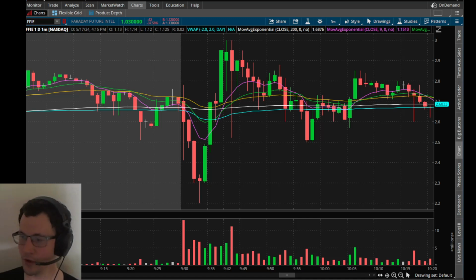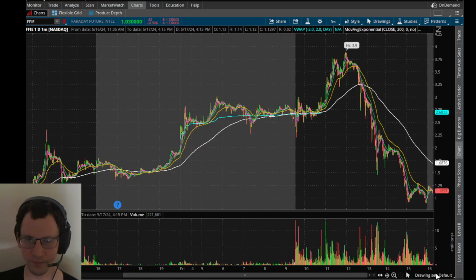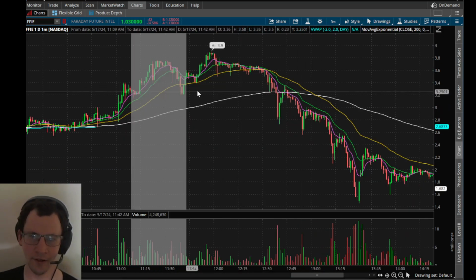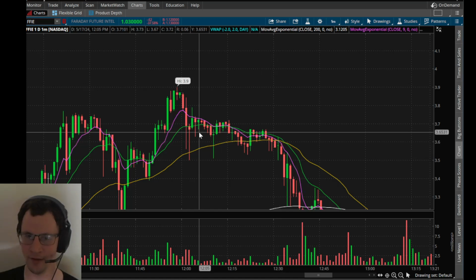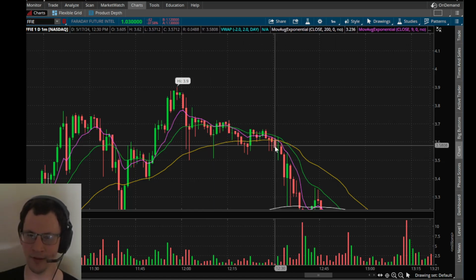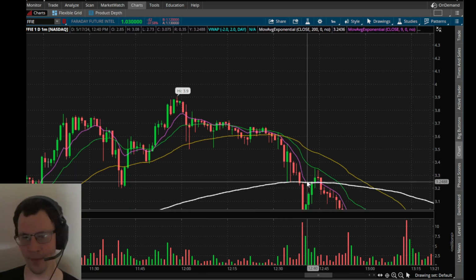FFIE, 2 trades. Both worked. Both followed patterns that I'm used to trading. Just the first one didn't work, and that's how it is, right? And then you just have to make a judgment call. As stocks get really extended, a lot of times these soaks in the sellers will produce fades. And sometimes you have to make a judgment call.